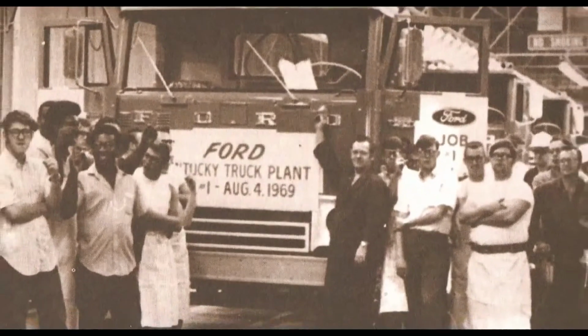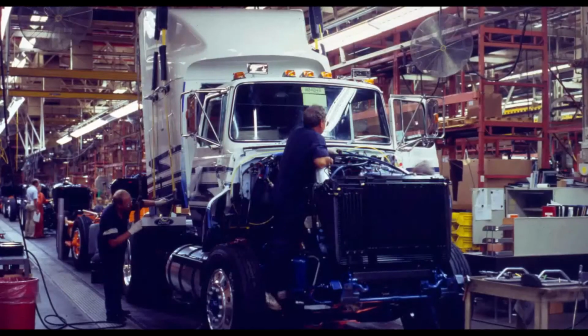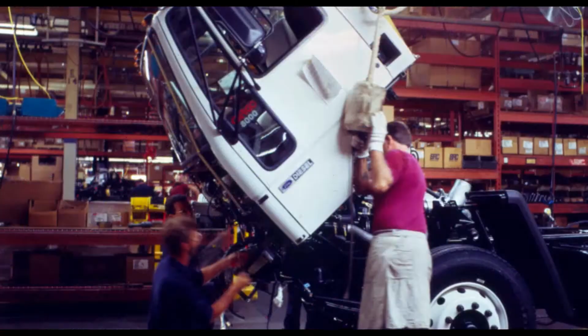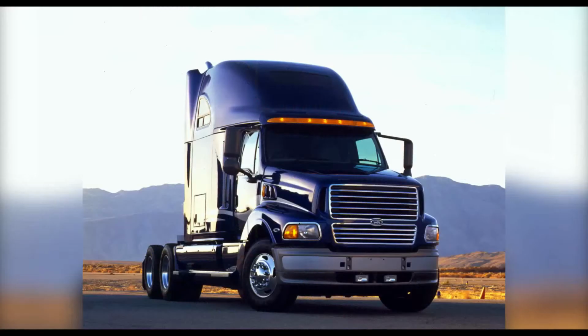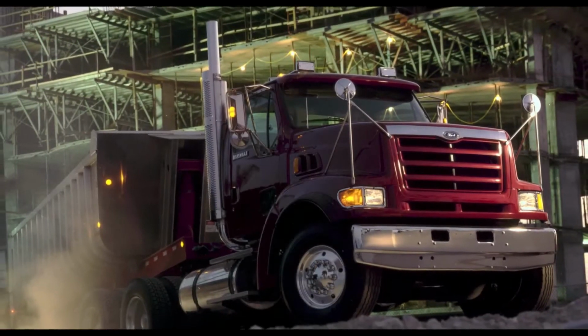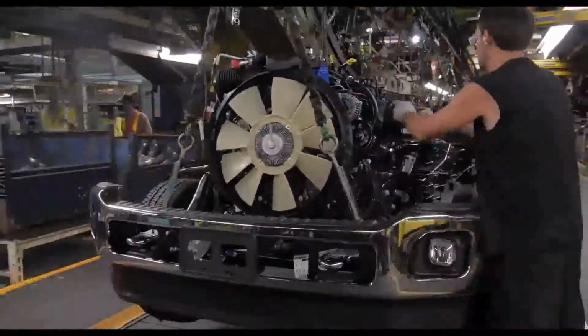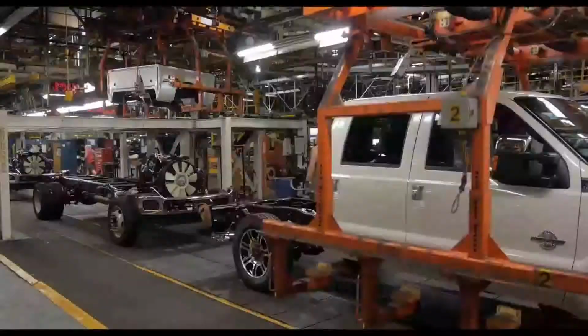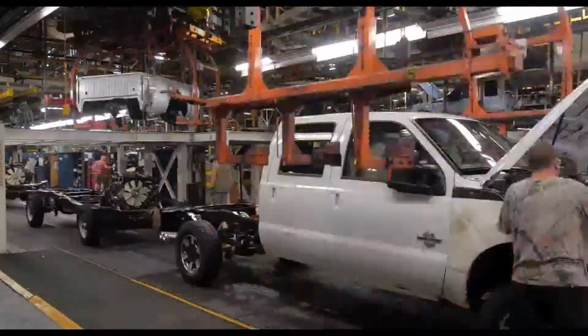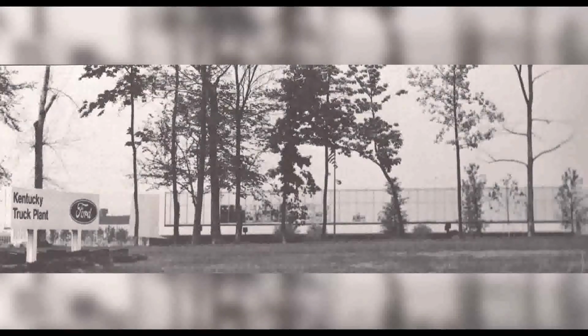The Kentucky Truck Plant opened in 1969 and produced heavy trucks until 1998. The commercial light truck was introduced to KTP in 1993, and in 2009, all tooling and equipment were shipped from the Michigan Truck Plant to KTP, where they installed and started building the Expedition and Lincoln Navigator within an unprecedented 9-week period. Upon its initial construction, the plant was 2.3 million square feet.